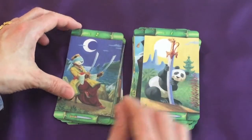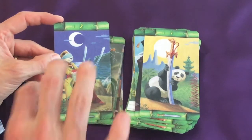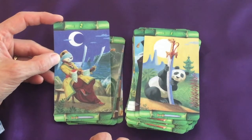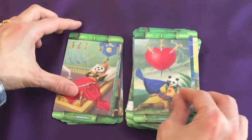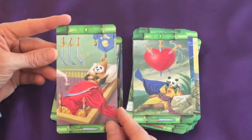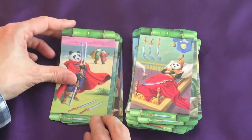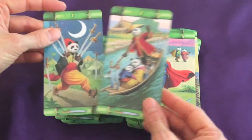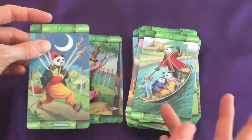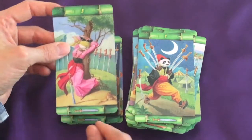Ace of Swords. 2 of Swords. I like that. The different angle does make a difference, and it's a waning moon. 3 of Swords. 4 of Swords, 5 of Swords, 6 of Swords, going down a river rather than across a sort of sea, 7 of Swords, 8 of Swords.